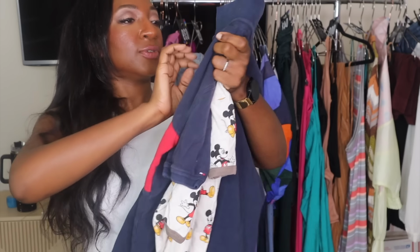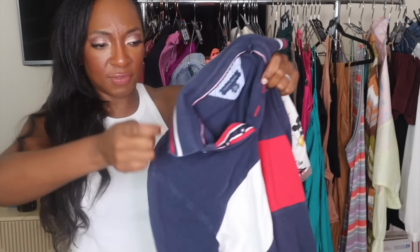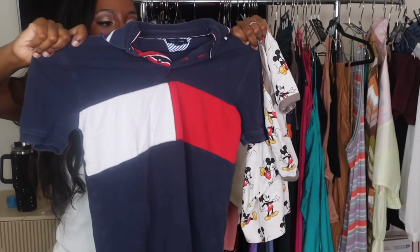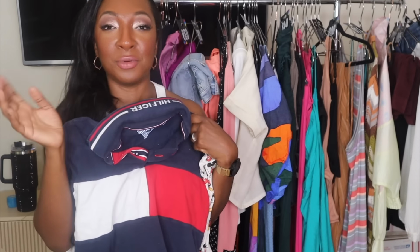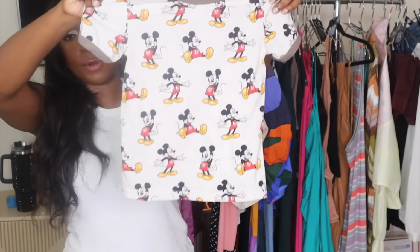This is a Tommy Hilfiger kids size extra large 16/8. Does that mean this is supposed to fit a 16/18 year old? Because this looks like my 4-year-old could fit it. This must have shrunk. There's no way. I know nothing about kid sizing, you guys, but I'm going to have to look that up. Because that does not look like that would fit a 16 or 18-year-old. Definitely keeping this for my 4-year-old.